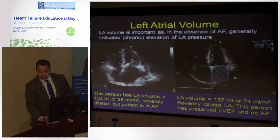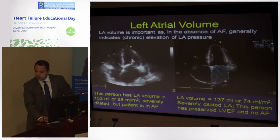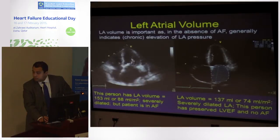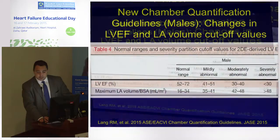In the example on the right, this patient has an LA volume of 137 ml, 74 ml per meter squared, severely dilated. This patient has no atrial fibrillation. You can see the sinus rhythm in the tracing underneath. So this patient has an enlarged LA in the setting of sinus rhythm, and one can think of elevated left atrial pressures in that setting.